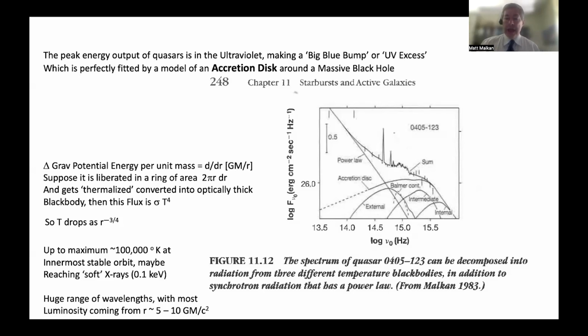Because you're looking at all of these different regions of the accretion disk around a giant black hole, from the innermost regions, which are the hottest, small surface area but very hot, which produce ultraviolet, extreme ultraviolet radiation, to the middle regions here, out to about 100 GM over c squared, which produce blue light, violet light, to the outermost regions of the disk, which produce visible light and infrared light. There's a formula for this that predicts all of this stuff.